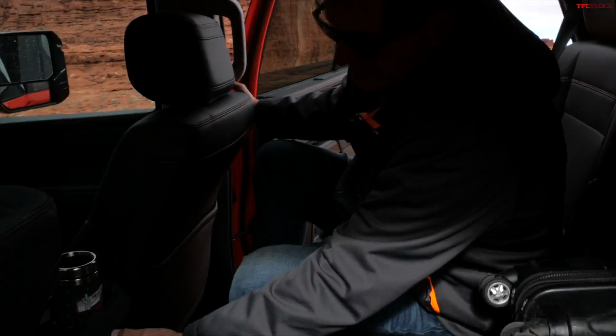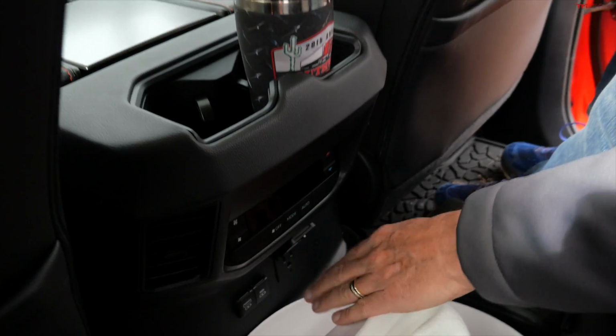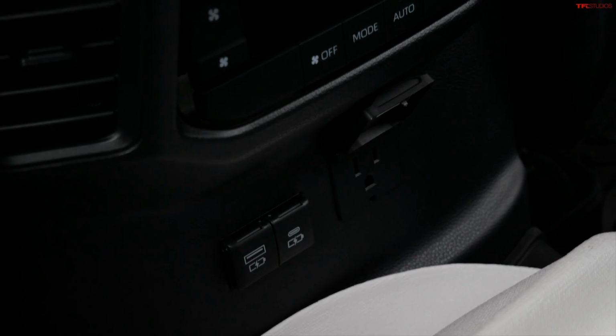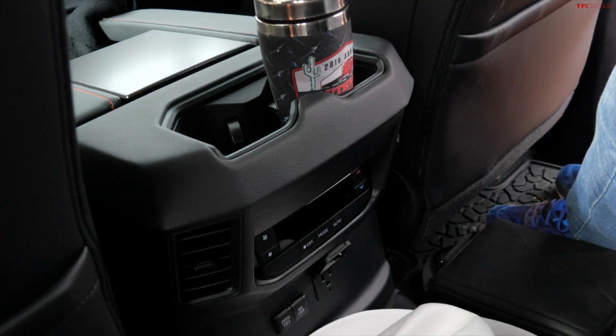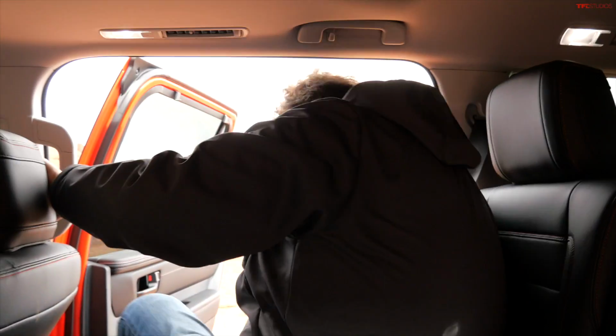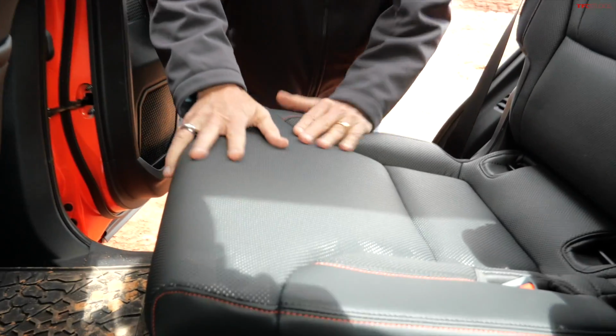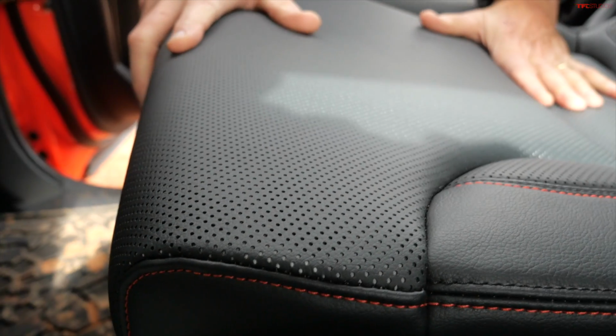Well, we do have separate climate controls for the rear seat. We have USB, USB-C ports, which is nice. And of course, we have the typical Tundra material in the seat, and we owned a Tundra, which I really like. It's kind of this industrial, it's not leather. I don't think it's leather. It's not leather. No, it's synthetic. It's synthetic material, but it looks really cool.